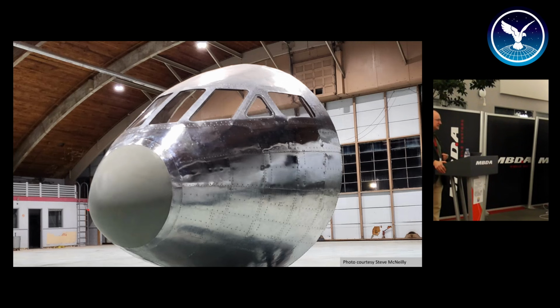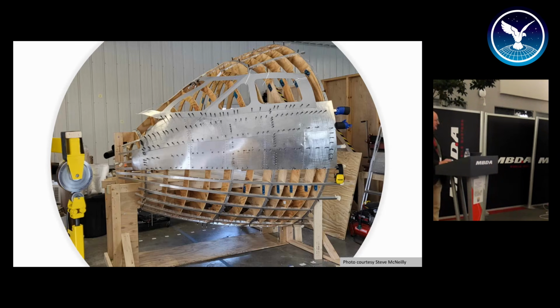Look it up on YouTube. It's unbelievable. But here we are. He's building his own Comet. And here he is. He's building the whole thing. And it's exactly a replica of what's going to... And he's going to do the full flight sim when he's finished with it too. It is going to be unbelievable.